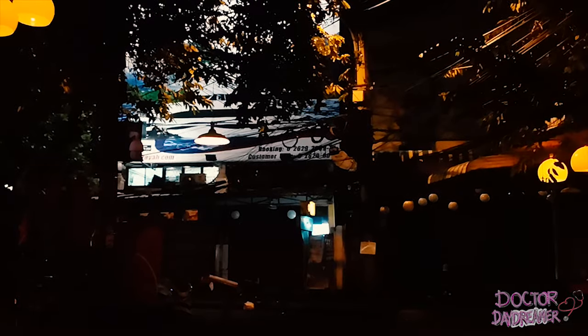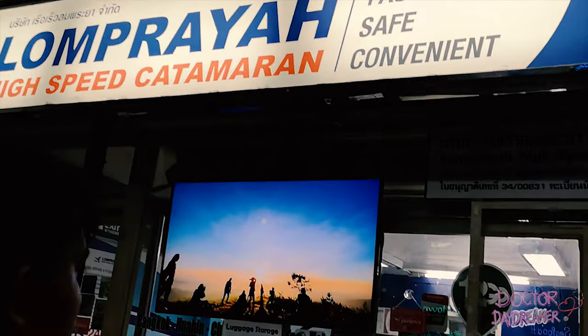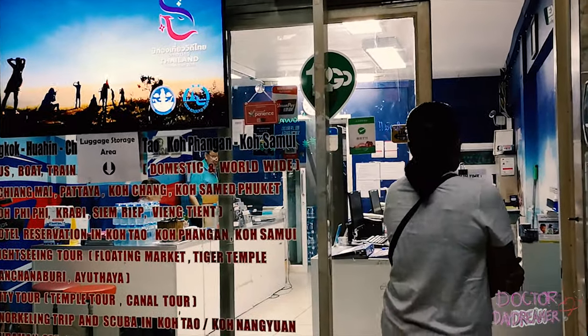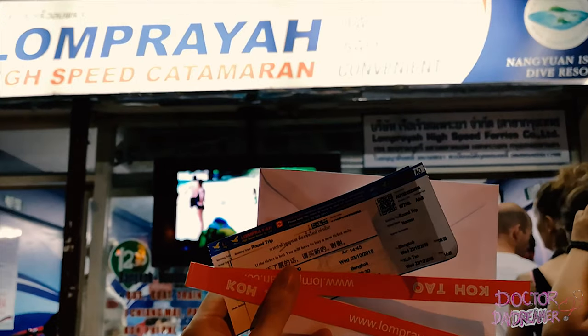On that day, I arrived at the Lompaya office too early, so they hadn't opened yet. Then about 5:30 a.m., the office just opened. They call us one by one to get our real tickets. As you can see, they also give you pink stickers with the name of Koh Tao there. This is for your luggage.